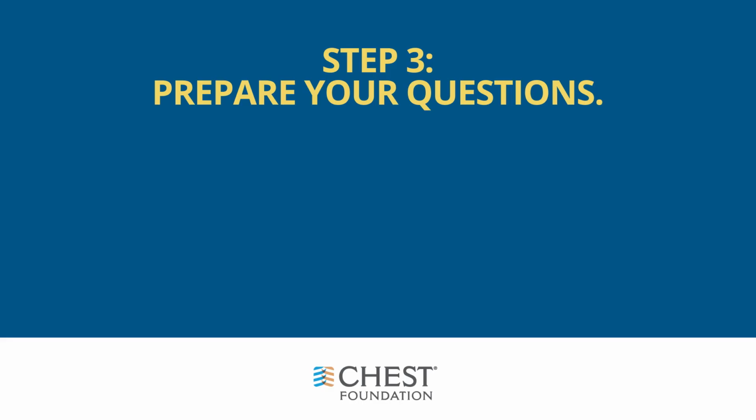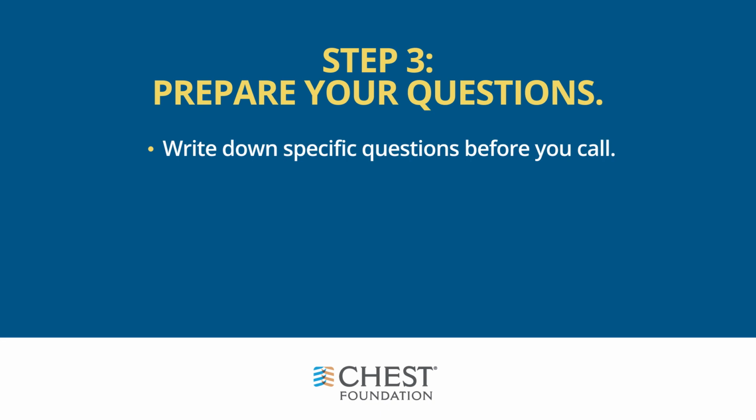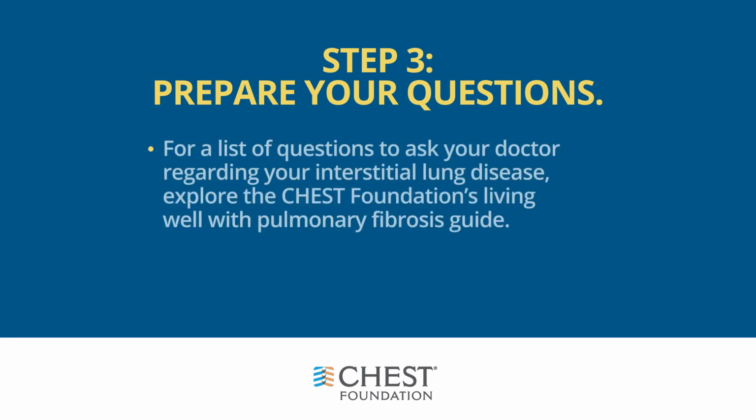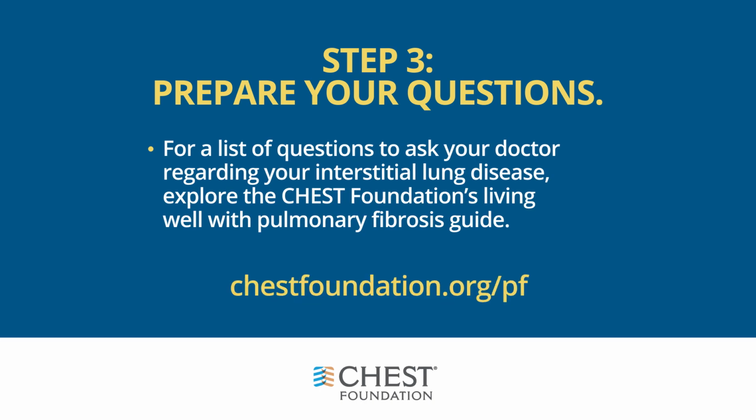For step 3, prepare your questions. Your established doctor is still there for you, but their staff may be very busy and may delay in returning telephone messages. Some of their staff may also be working from home. It is a good idea to write down your specific questions before you call. Be as exact as possible. Try to prioritize the issues that are most important first. For a list of questions to ask your doctor regarding your interstitial lung disease, explore the Chest Foundation's Living Well with Pulmonary Fibrosis guide linked below.